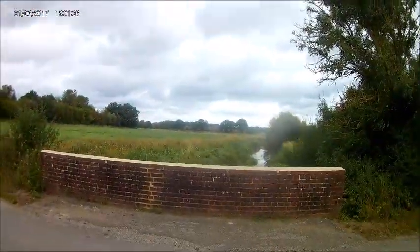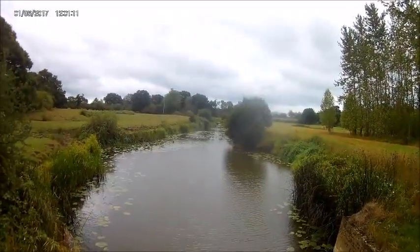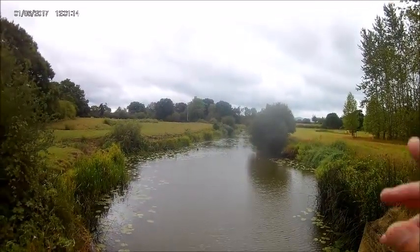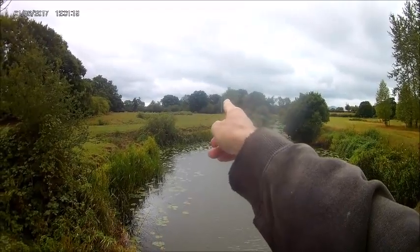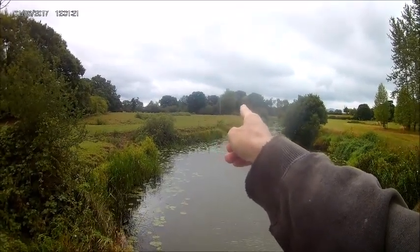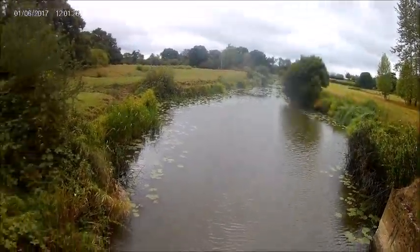But I'm on Lock Bridge here, and I'm going to be fishing down there, right down as far as you can see, round that bend to where that telegraph pole is, by the trees, or somewhere down there anyway. But the problem is I'm going to have to be extremely quiet, very quiet, so I'm going to have to limit what talking I do, and just see how it goes, really.